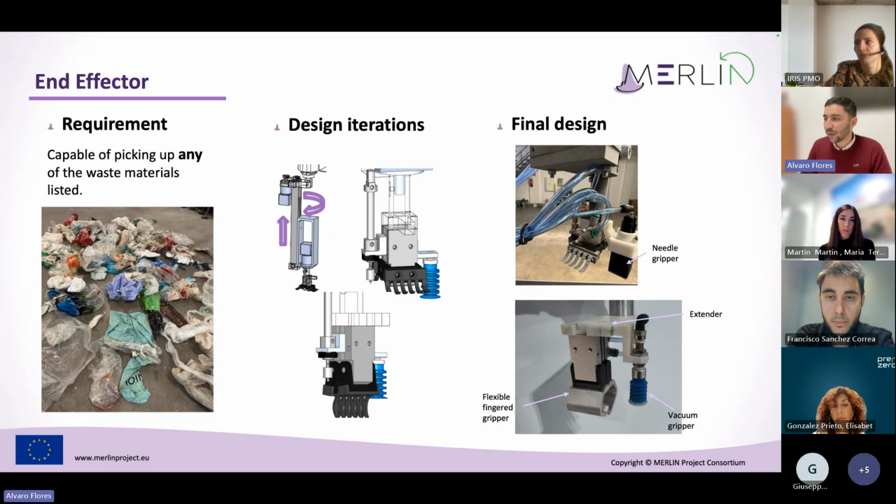As we can see on the right side of the slide, there are three different parts. We have a needle gripper, mainly for gripping films that can be adhered to the conveyor. They can also be actuated on trays, but after all the testing, we have considered that they aren't strong enough to perforate the thick trays.